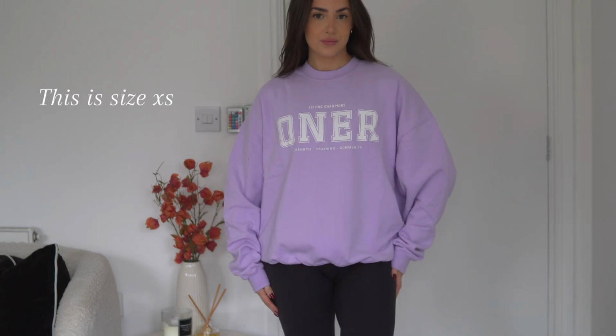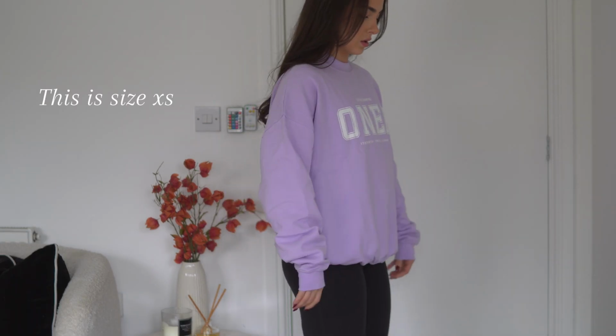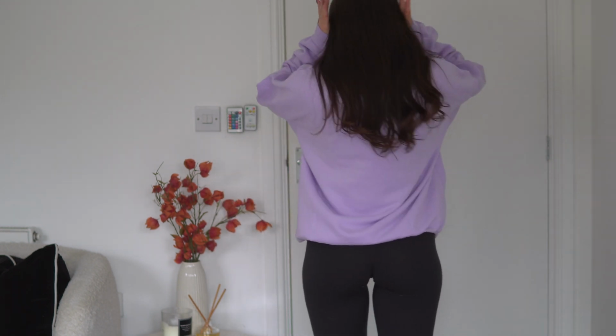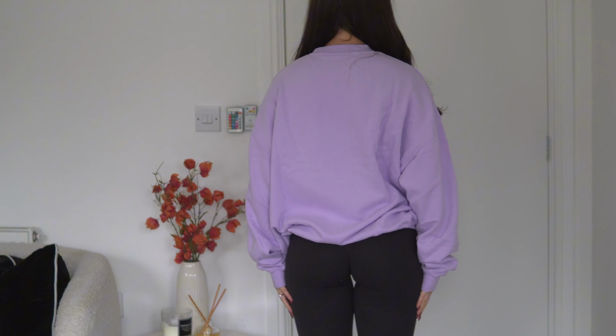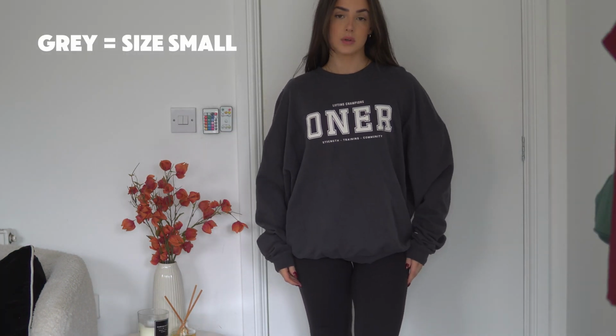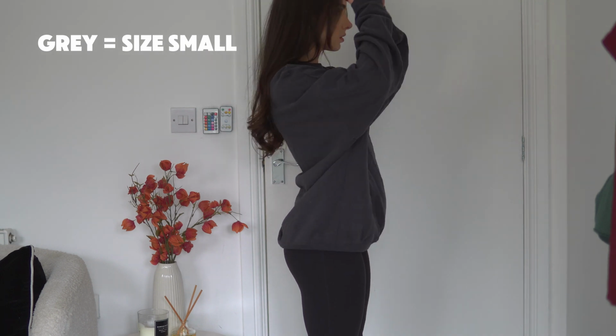The same graphic as the baby tees here. I will attach pictures on the screen, but it's the same graphic on the jumper that we have seen previously in old colours. I this time have ordered a size extra small, and if it comes in time, I'll put some pictures on the screen to show you the difference of how a small and an extra small fits on me, because I found the small to be pretty oversized in the jumper, just a little bit too oversized for my liking. So I'll show you the difference on the screen if it arrives in time.